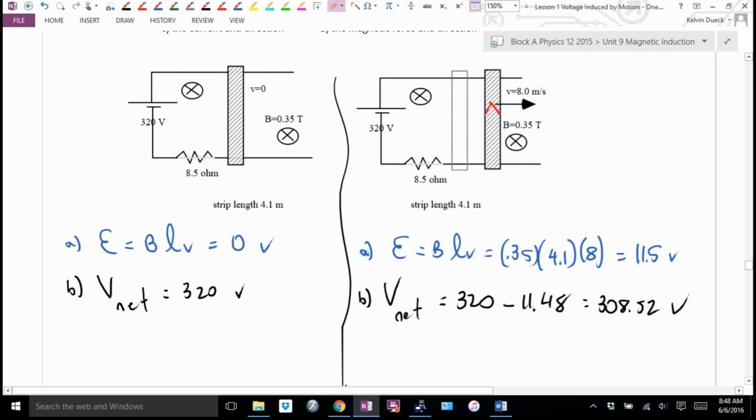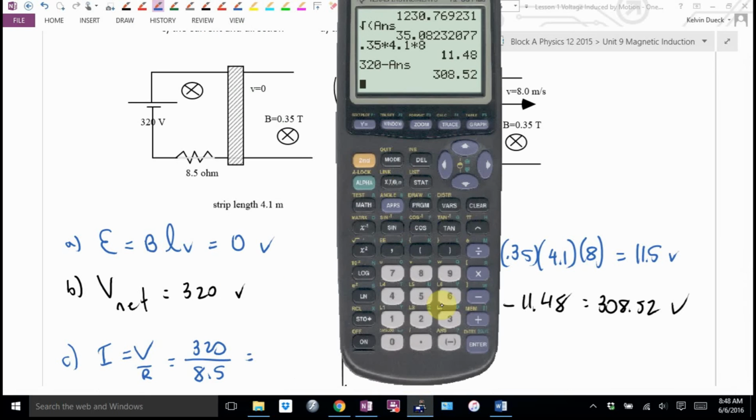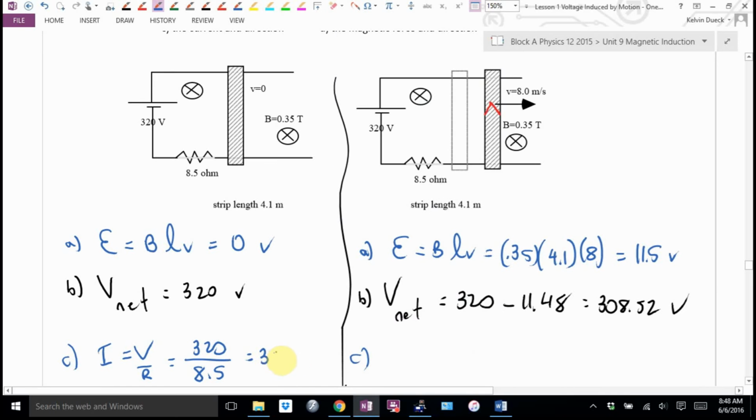The current and direction. Okay. Did they tell me the current? No. But I have another expression for current. Current is voltage divided by resistance. I think it's going to be 320 divided by 8.5 ohms. Current is initially 37.6 amps. Is that okay, Jordan? Yep.